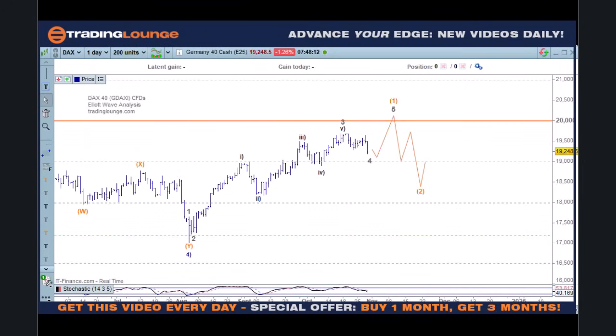And then we come over to the DAX. And the DAX, I'm putting this in as wave 4 here, and then going up for wave 5. So this will be in line as an ABC pattern here. It'll be in line with the S&P 500, which I think is important.